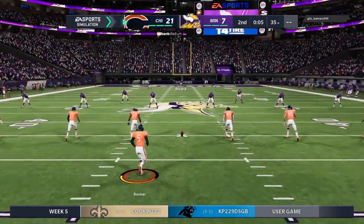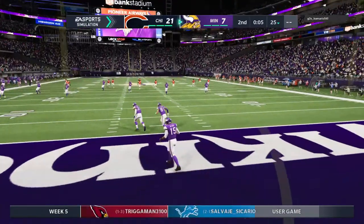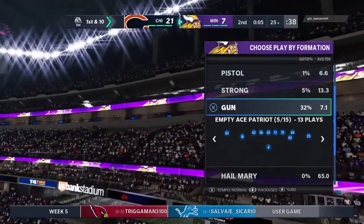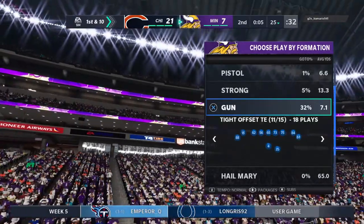So time enough for a kickoff here. 5 seconds remaining in this first half. And a fair catch signaled for and taken successfully. The Vikings take over 1st and 10 at their own 25-yard line.